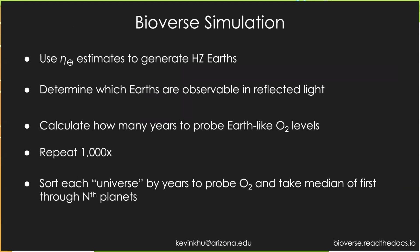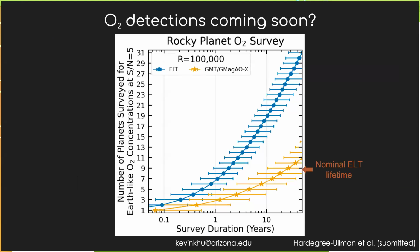But what about the ELTs? We again do the same sort of Bioverse simulation, injecting pretty much the same inputs, but this time looking at reflected light and assuming some specific instrument performance models. And what we get is that with the GMT, in a nominal survey duration of 10 years, we can observe up to about 7 planets and look for Earth-like levels of oxygen. With the ELT, with its much larger collecting area, we could observe up to about 20 planets for oxygen. This already bodes way better than the transmission spectroscopy.